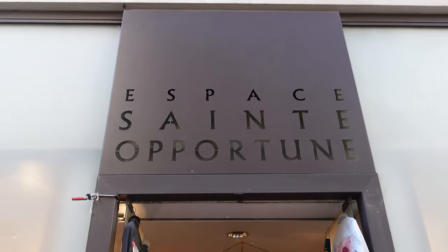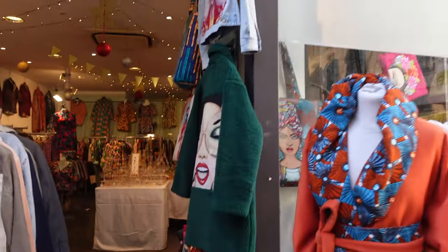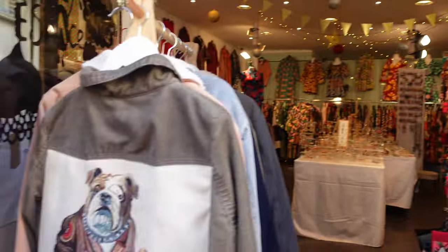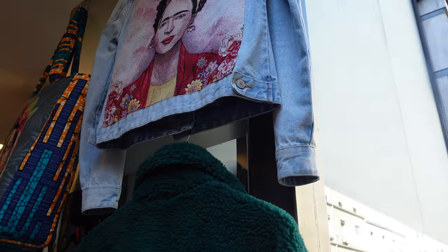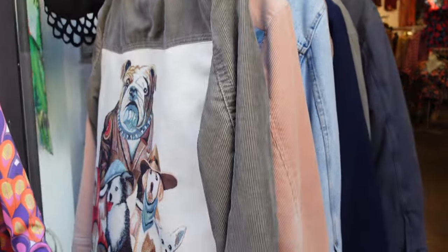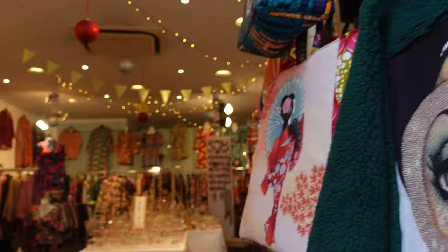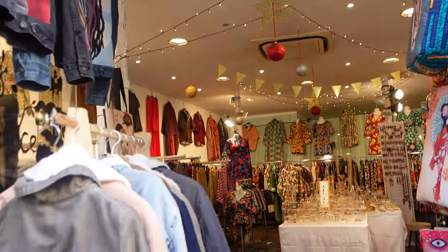Okay, so this store, Espace Saint Opportune. I'm just gonna take a look really quick inside. These are beautiful. Look at these jackets with the designs on the back. That is gorgeous. And they have bags, denim jackets, bags, corduroy jackets with all these beautiful designs on it. Store is very pretty. All right, we gotta go catch our train.